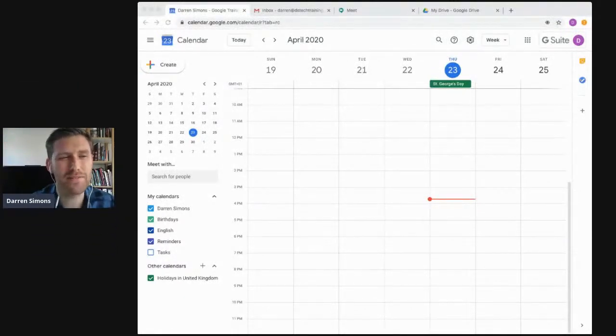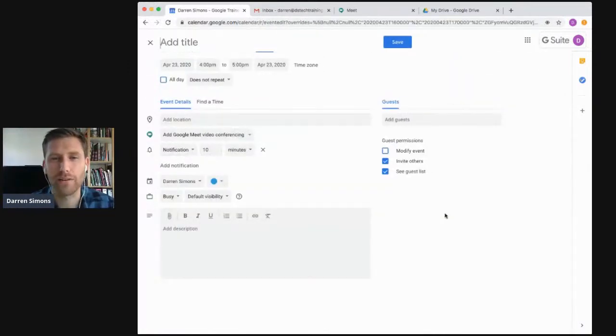So we're going to go through some different ways of using Meet. The screen that I've showed you is obviously Google Calendar. In Google Calendar, you can create a Meet. So if you want to schedule your week's worth of teaching that's coming up, you can schedule that within Calendar here. Let's say we're going to have something at 4 o'clock today. I'm just going to double click on 4 o'clock and give this a title. Let's say this is going to be an English class. And I'm going to go down here, and I've got this feature now called Add Google Meet Video Conferencing.